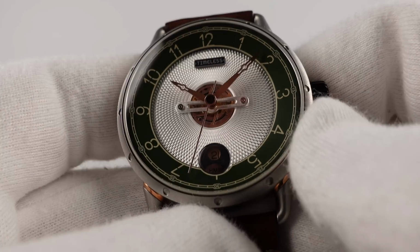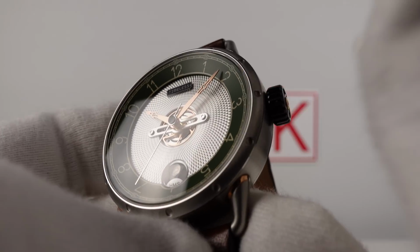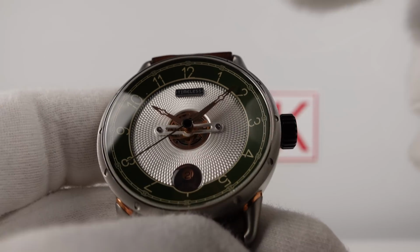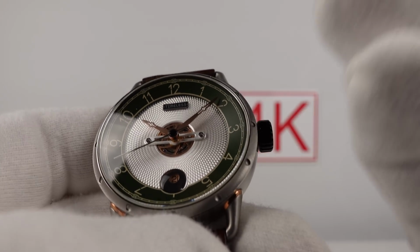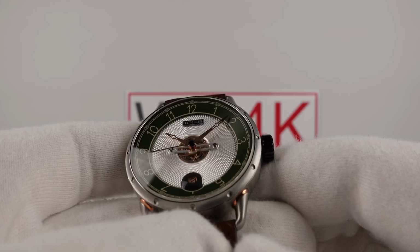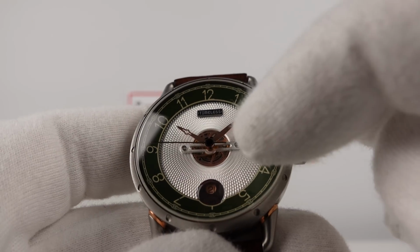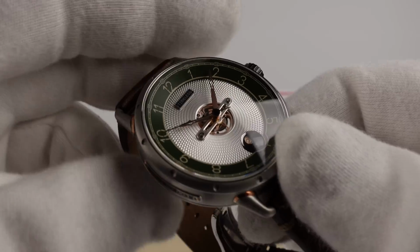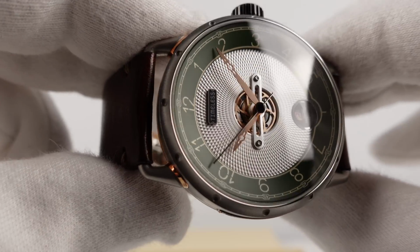So it's good it has hacking. The push-pull crown is very smooth. Feels good to manually wind, feels good to set the quick set date, feels good to set the time. So very good and robust. Right, so there's no lume on the dial and handset, so therefore I don't need to do a lume test. So let's discuss the movement used, because it's one of my favourite aspects of the piece.